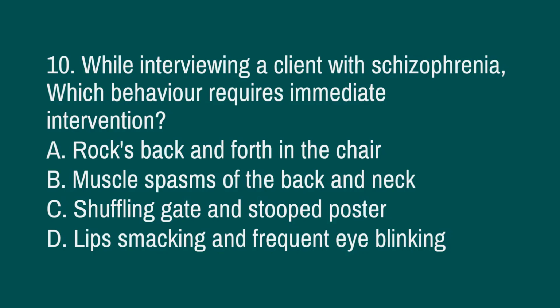Question number 10. While interviewing a client with schizophrenia, which behavior requires immediate intervention? Options: Option A, rocks back and forth in the chair; B, muscle spasm of the back and neck; C, shuffling gait and stooped posture; D, lip smacking and frequent eye blinking. So here the correct answer is option B, muscle spasm of the back and neck.